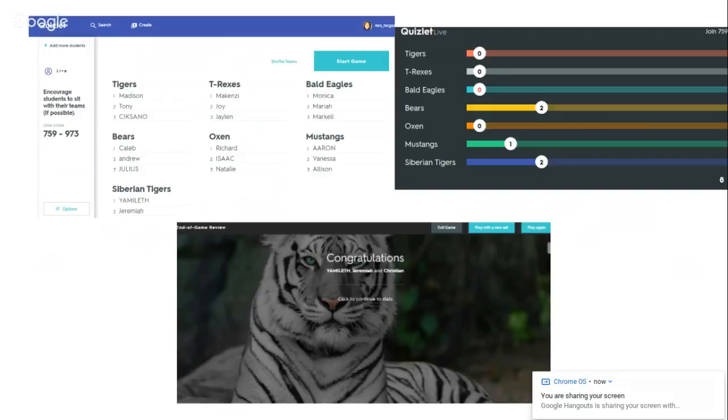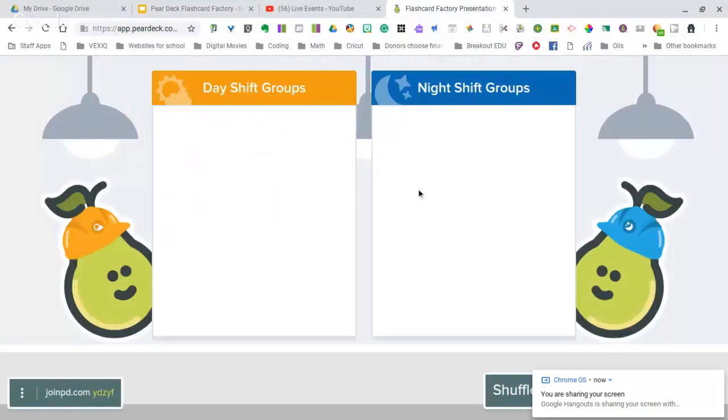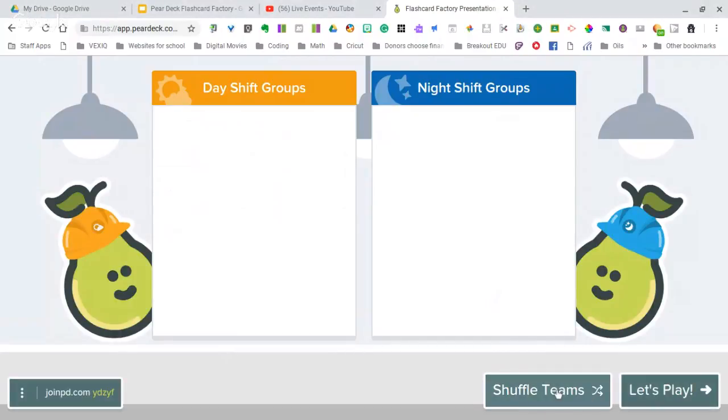It's pretty simple. Like I said, it's pretty basic, self-explanatory. I'll take you back over here to Flashcard Factory. And the code, in case they get knocked out, it always is up here. And let me see, I need to close this real fast. You can shuffle your teams. So if you get your teams and you don't like them, you can shuffle them. I'd forgotten about that one. And then you just click Let's Play when you're ready to play.